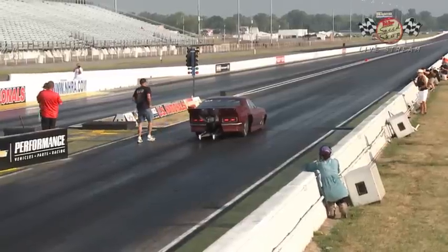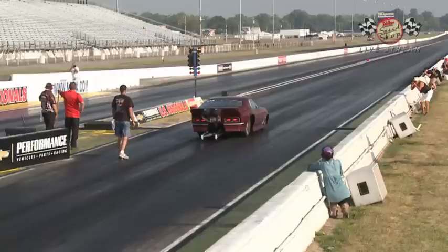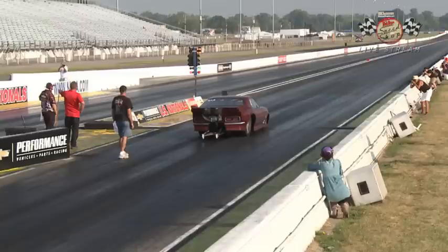Can he outdo a 672 from Tom Bailey? Will he just try to repeat in the 680s? All those questions remain to be answered, but they will be right about now. Gonna spool the turbo. And here he goes.